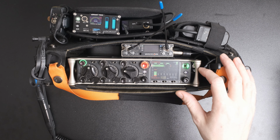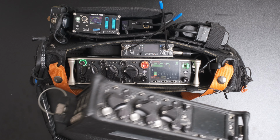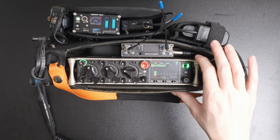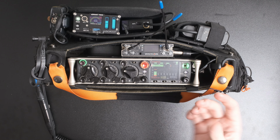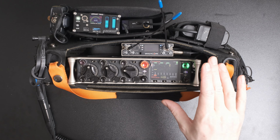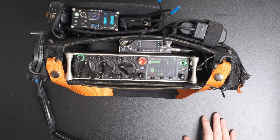I used to be able to hot swap batteries with the 633 because it has built-in AA batteries, so you could quickly switch things over, and it's called power safe mode. On the new 833, you have to actually use L-mount batteries on the bottom if you want that functionality, and I don't have any L-mount batteries, and I just thought it's better to stick with this ecosystem of smart batteries. So that's what I decided to do.